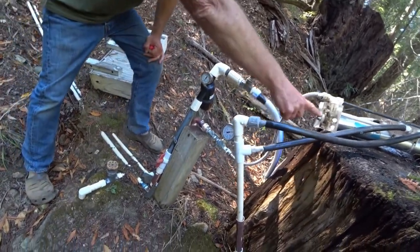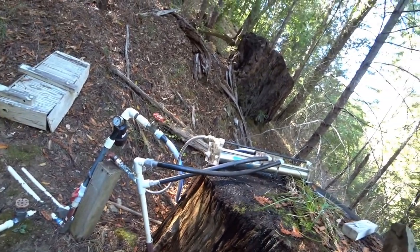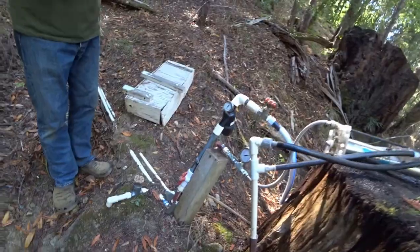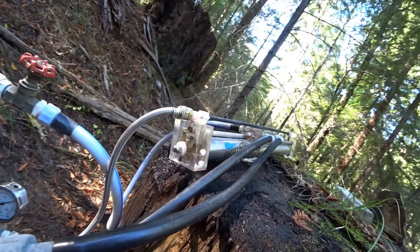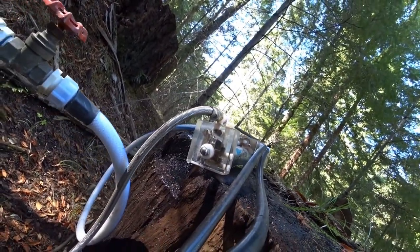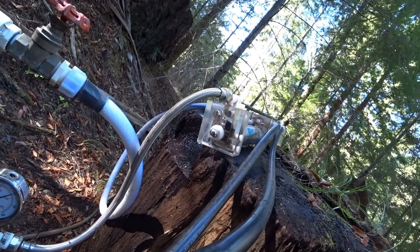You can see the little piston right here. So this is the pump. Isn't that amazing? If you look right in there, you'll see the little piston. You see that? It's going away now. It'll come back. All day, 24 hours a day.